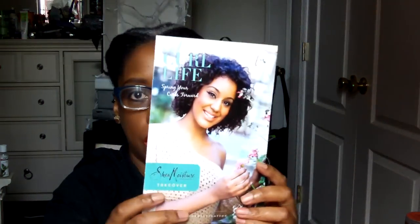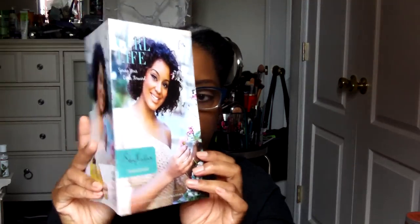All right, so as always, there's a Curl Life publication. I've had this kit for a couple of days, maybe even a week, and I haven't looked through it yet, but I always look through the publication and include it. There's even a coupon that expires in December, so that's good.